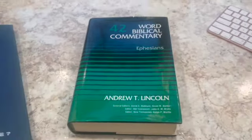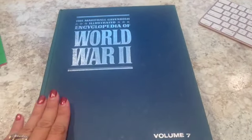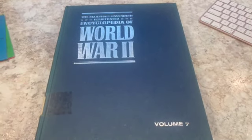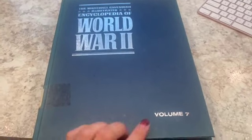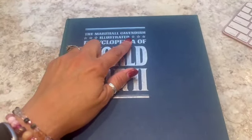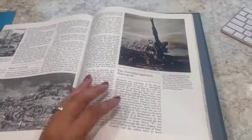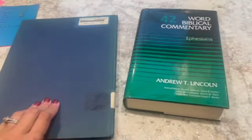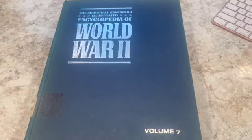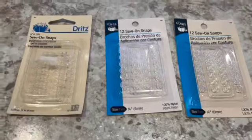And actually, this is another very similar situation. I had several of these, not the entire collection, and I've had them listed for a couple years, and every once in a while I sell one. So I just sold volume 7. This is the Encyclopedia of World War II, the Marshall Cavendish illustrated encyclopedia. It's an ex-library book. Has some wear, has the typical library stuff, you know, card pocket. And this book here I sold for $12.55.